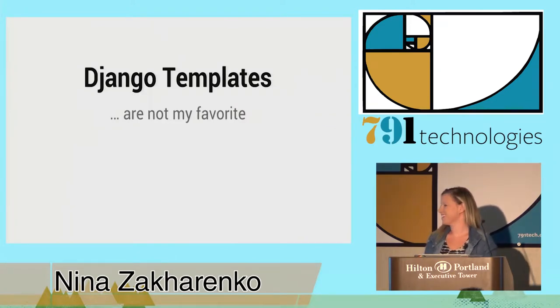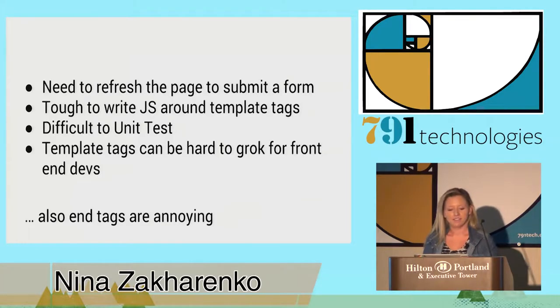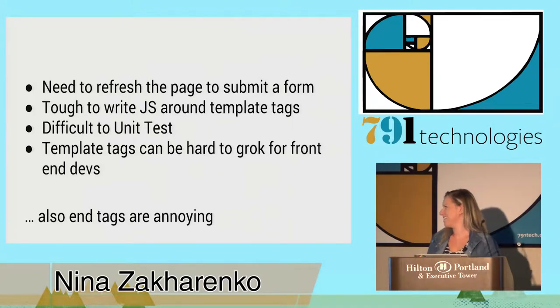So Django templates are not my favorite. Deal with it. Don't mean to offend anyone here, but it's my point of view. They're really slow. If you want to submit a form, you have to wait for the whole page to refresh. Template tags are kind of hard to understand. If you forget to end one, your stuff is broken. It can be hard to debug. It's difficult to unit test. And if you're working with a front-end dev, sometimes it's difficult for them to pick up the template tags without knowing Python. And end tags are pretty annoying.